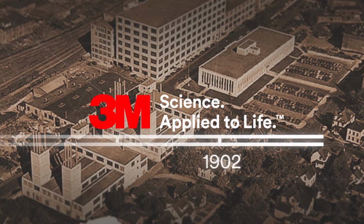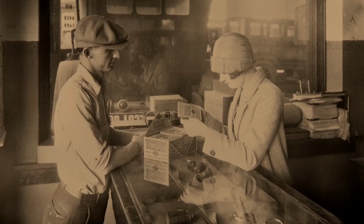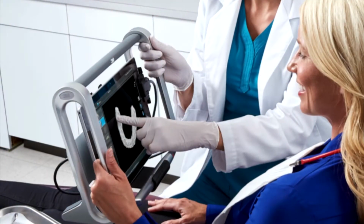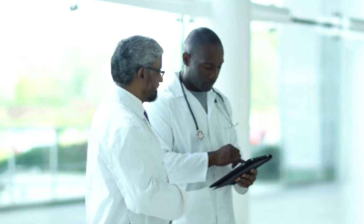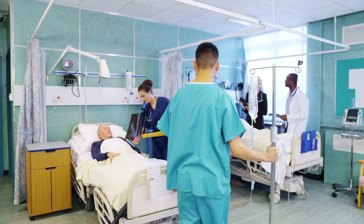Since its humble beginnings in 1902, 3M has become a household name and a healthcare name, with innovative solutions from drug delivery and oral health to infection prevention and food safety. How did healthcare software become another chapter in the 3M story of science applied to life?